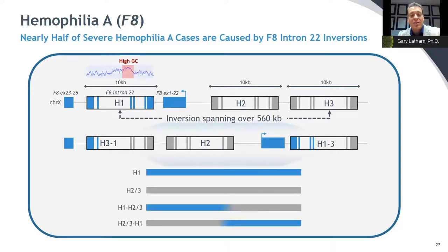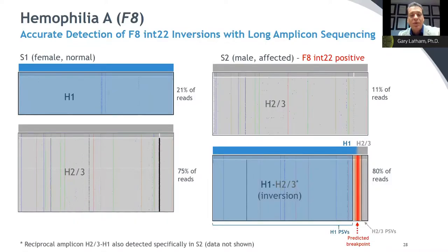And this strategy allows us then to visualize the different combinations of genes in a homologous sequence and reconstruct the complex pathogenic events. To give you a picture of what this looks like, let's compare a normal female with an affected male. So in this slide, we see H1 and H2 and 3 as expected for the non-carrier female S1 on the left. On the right, in the affected male S2, we detect no intron 22 H1, but we do detect H2 as expected, given the unaffected single copy in this region. But we also detect an inversion through the fusion of H1 and H3.